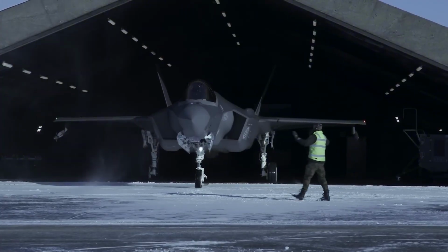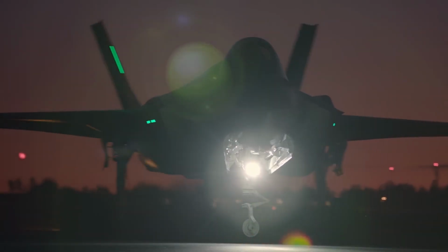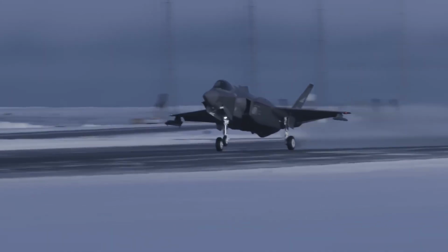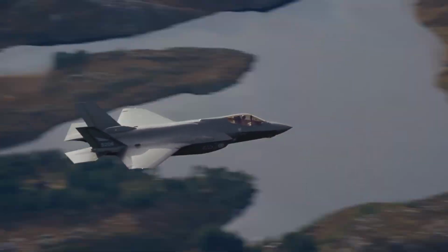In the end, the F-35I Adir stands as a paradox, a jet that represents both partnership and independence. It flies on American engines, carries Israeli brains, and fights Israeli wars. It reminds the world that even in an age of shared technology, sovereignty still matters. The sky may be global, but strategy is always local.